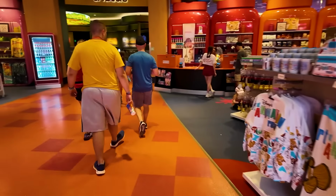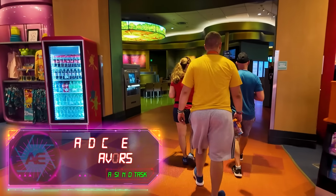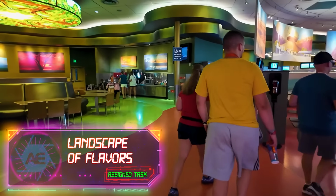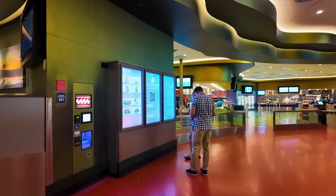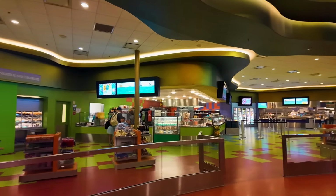And I really love Landscape of Flavors. Now this is the main quick service for this resort. This is where you're gonna come get all of your food. It is massive. And I think I'm gonna see what we've got. What are the options today? Now just like Woody's Lunchbox, this is available on mobile order, but honestly, today is very exploratory.